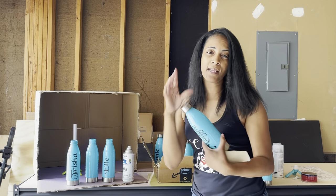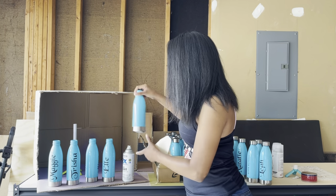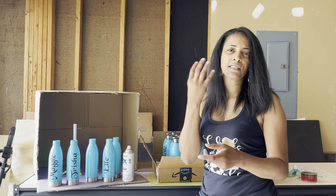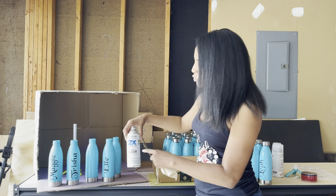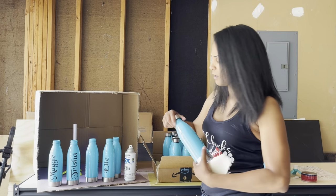It does not leave a smell. That's the one thing. So that's another reason when I do spray paint my bottles, I seal them, because when you spray paint, you can smell the spray paint. But when you seal it, it takes away the smell, at least in my opinion.